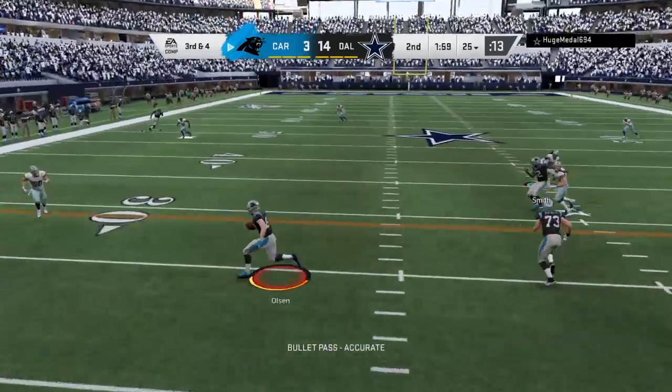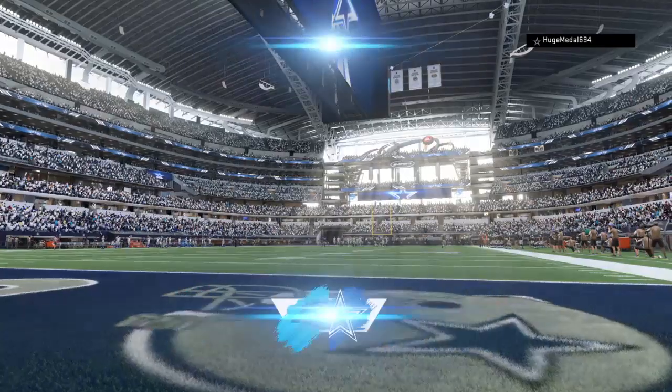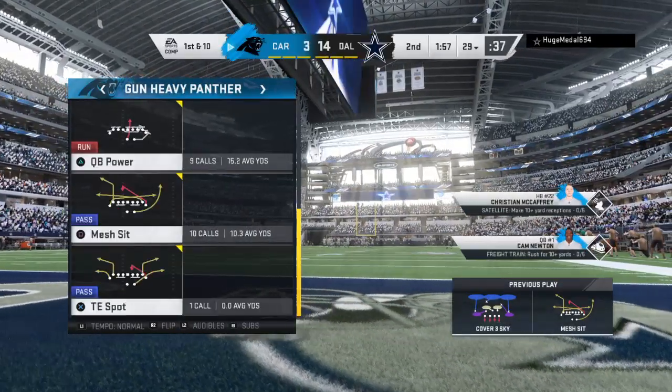Now this time he'll look to throw. And Olsen over the middle. And he picks up the first before he's taken down at the 29.